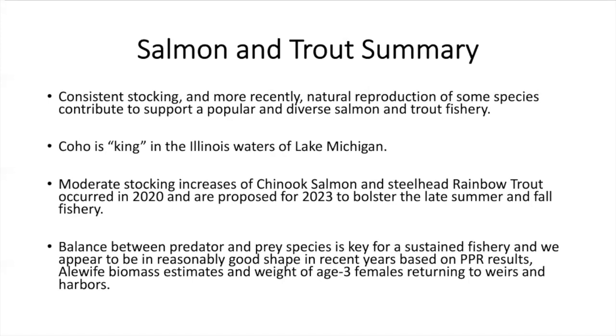So to summarize, with consistent stocking and more recently natural reproduction of some of the species that we're stocking out there, they've contributed to support a popular and diverse salmon and trout fishery. Coho salmon are the predominant species that get harvested in Illinois waters of Lake Michigan.